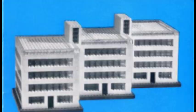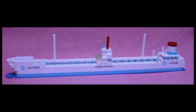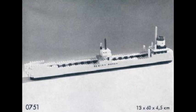It was in 1958 that we'd see the first crossover between Maersk and LEGO with the set 0751. The LEGO group produced a model of the Regina Maersk made out of LEGO. The set came glued together and was only available to LEGO retailers for display purposes. The model only vaguely resembled the Regina. It captured the general shape but lacked many of the details. It also lacked the ship's light blue hue.